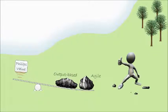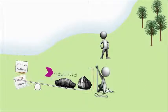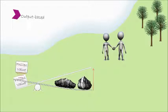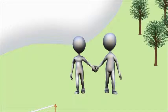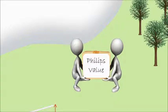maximize the value creation. The essence of the output-based contract is that Philips pays per results. By focusing on achieving results and managing the risks, the IT suppliers behave as a joint investor and partner with Philips, rather than as a typical vendor. That is why we call them IT partners.